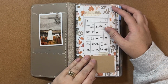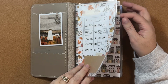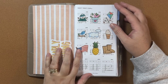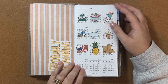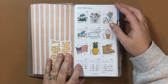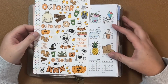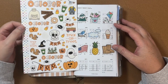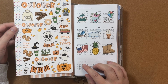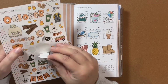Most of the paper in here is from scrapbook.com. and I'll flip through my inserts with you. So I do need to put my sticker down for October. I do that at the end of the month with these PlannerKate doodles. So here's the October sheet. I need to pick something that kind of covers this. I think I want to do this skull.